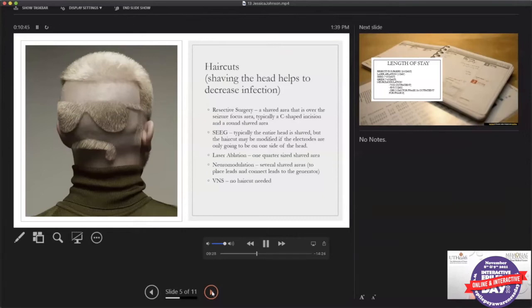There are some patients who only have to have electrodes placed on, say, the right side of the brain or the left side of the brain. And in those cases, we are able to do a modified haircut, just shaving the side that we're interested in and placing electrodes on. But the ideal plan is to shave the entire head, because we really want to try to prevent infection.